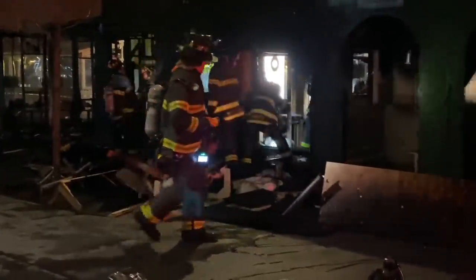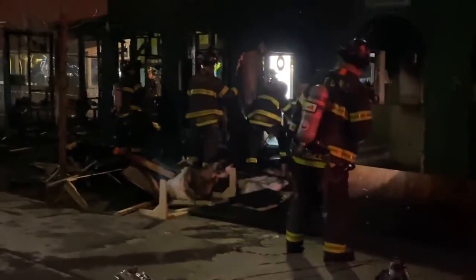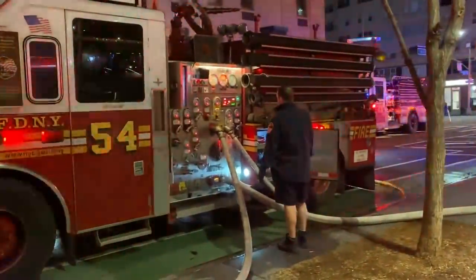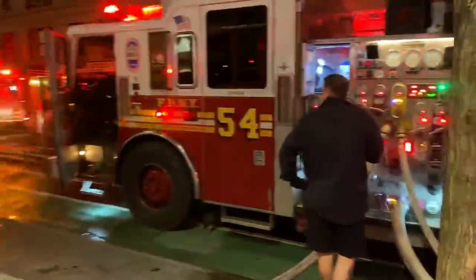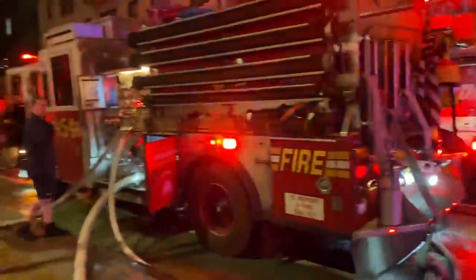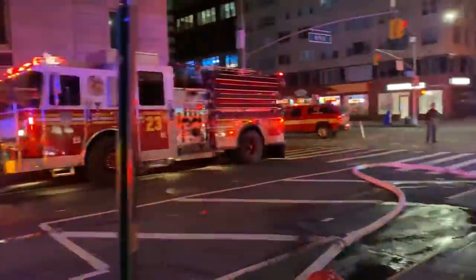All right, we're gonna take off from here, guys. We're gonna see what the next few hours bring. It's supposed to snow 1 to 3 inches. We'll see about that. And then Saturday, a little bit more snow. All right, guys, we're gonna take off. It looks like 54 stretched all the way from the corner here. Just wanted to show you guys the engineer there with the panel. 23 is here, so we're gonna take off.